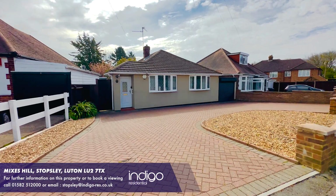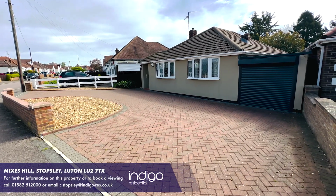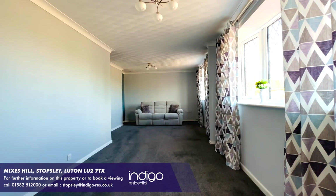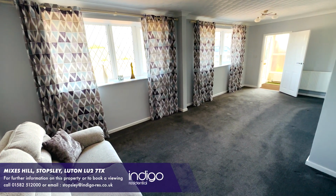Indigo Residential is proud to announce this chain-free property. This well-presented detached bungalow comprises an entrance porch with double glazed front door, which leads into the large 24-foot lounge diner. There's two good-sized double glazed windows to the front aspect, which allows for a bright and airy room.